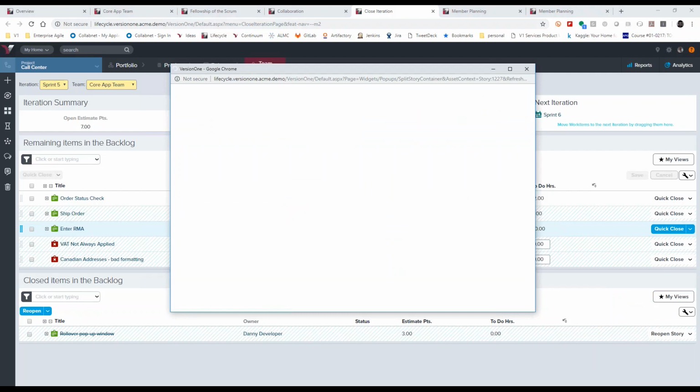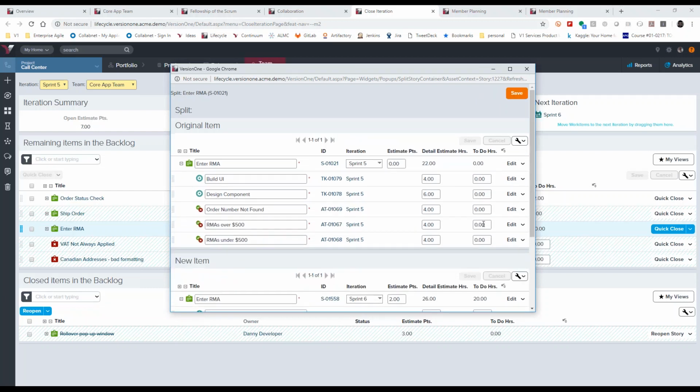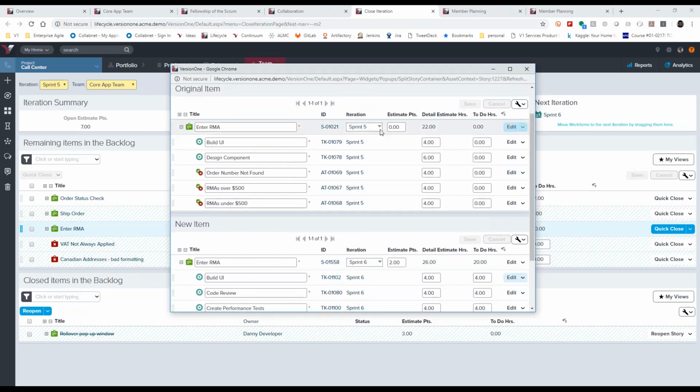By default, what this does is it takes all of the work that has been completed in the current sprint, and it will remain in sprint 5. Anything that has work remaining will be copied and moved into the next sprint. So if I split this, anything that has to-do values will move into a new story in sprint 6. And the estimate by default, the 2 points that the story was estimated at, moves wholly into the next sprint.